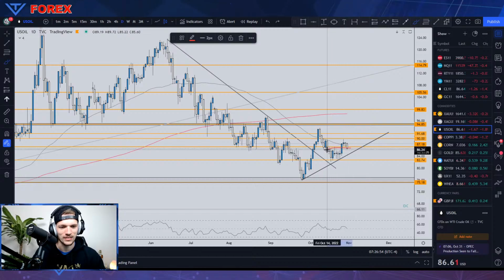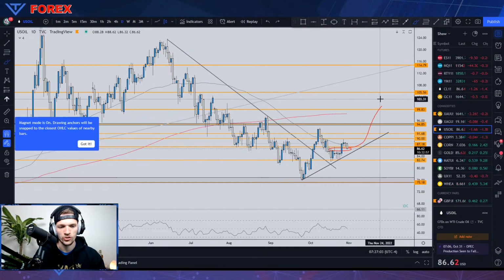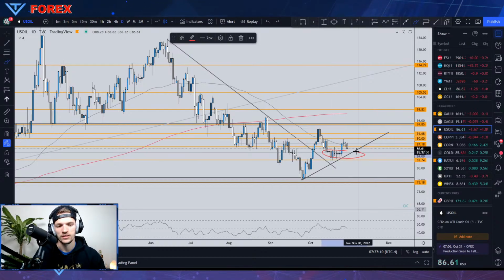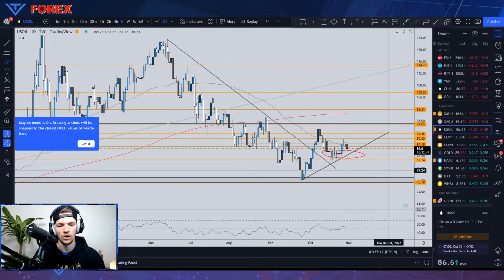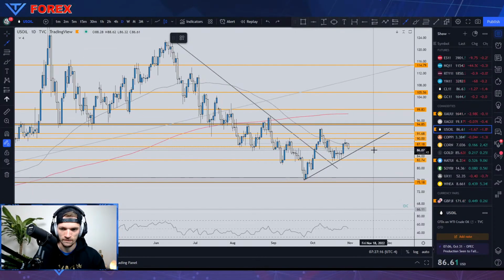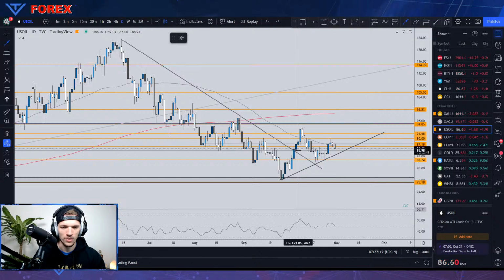So this 86.80 area right in here, we're now retesting it. And so we're either going to confirm the retest and break out higher towards 100, or we're going to fall off. We don't hold this higher low and we fall back into this volume range and we filter back lower. Leaning more towards the bullish continuation here. And so around 86, right in this area, I'd be looking to pick up some longs.